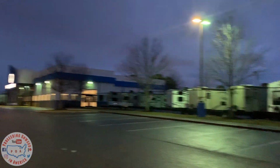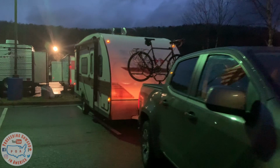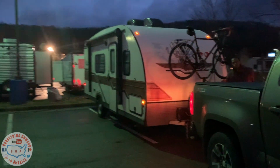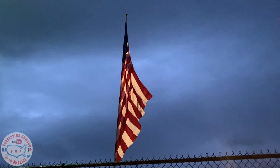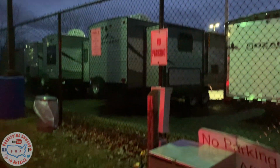They are closing up for the night. American flag. But they are allowing us to hook up our electricity. So it's not far from the highway, and they're giving us free electricity for the night. Super awesome. They do have a 110, is it? Yes. And also 50 and a 30. Let's see how it goes.